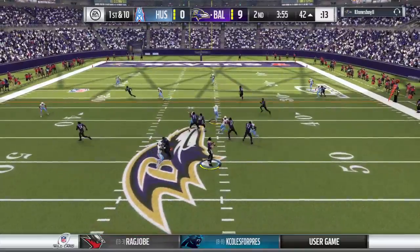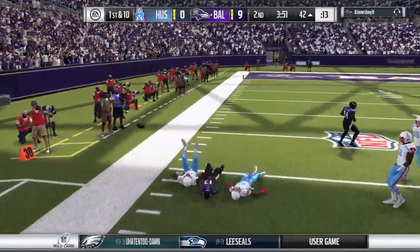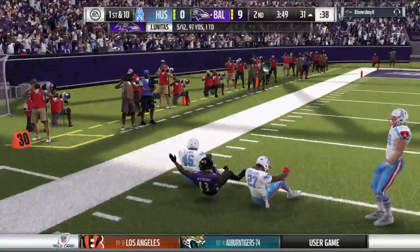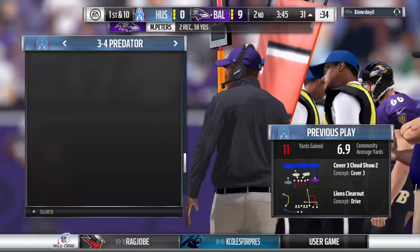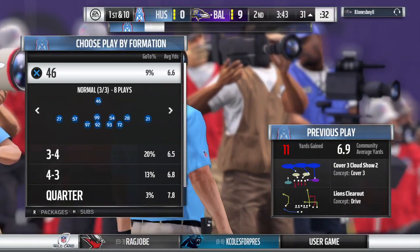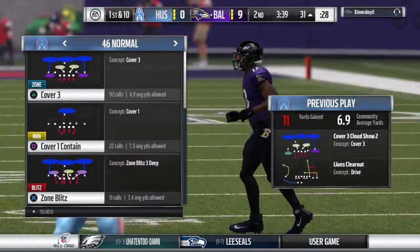From the shotgun, he'll look to throw. And this is caught. I think he got that with one hand. Give him 11 on the gain there. And the Ravens are going to have a first down. Gotta love the catch. I think you gotta love the gloves as well. Yeah, these one-handed catches, that was great.